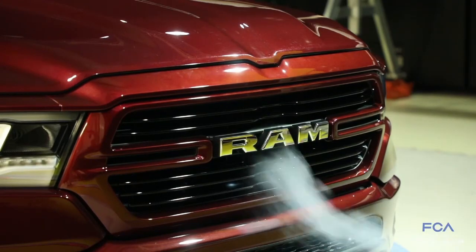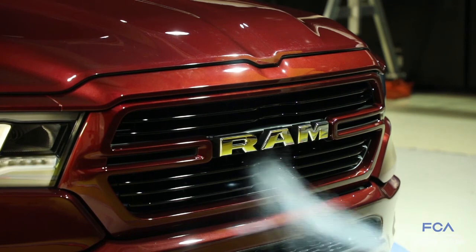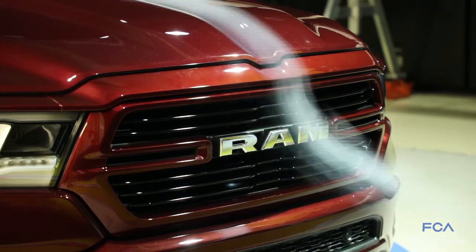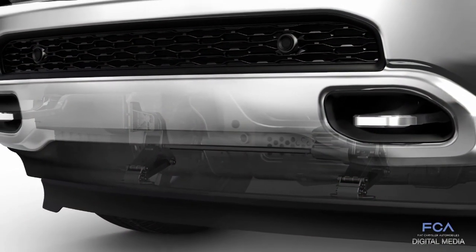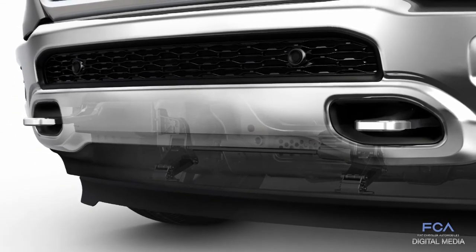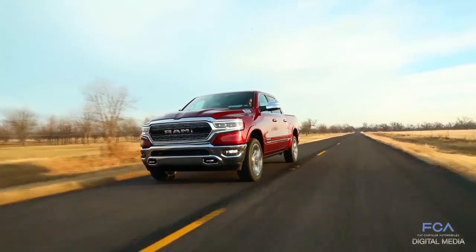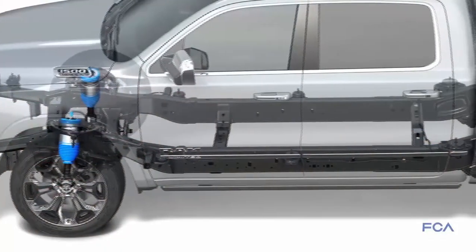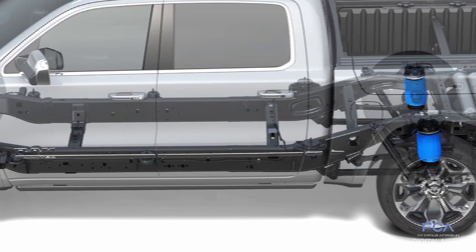On the active grille shutter system that we have on our current truck, we've carried that through to the new truck, but we've moved it forward so that it was closer to the grille and was more effective from an aerodynamic standpoint. We've added the active air dam, which deploys at 35 miles per hour. When that deploys, it allows the air to be redirected instead of going underneath the truck and hitting a lot of the suspension components that create high drag. It diverts it around the truck so we keep the aerodynamic drag low. Our class-exclusive air suspension system has an aero mode that lowers the vehicle 1/2 inch to help reduce aero drag.